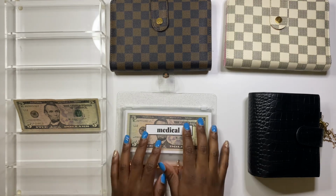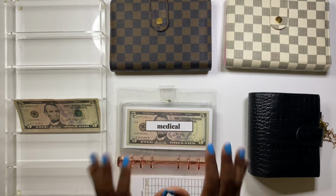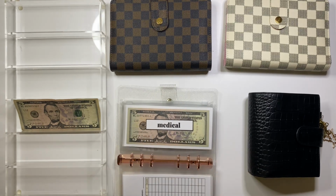So she said don't get her anything for her birthday, but I'm still going to send her something. But $25, I don't know if that's going to be enough, but yeah, happy birthday to my mom.